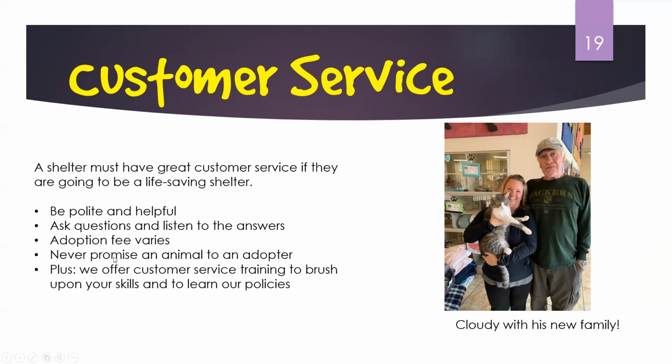Our adoption fees do vary, and never promise an animal to an adopter. Between when an animal first comes in as a stray and being placed out for adoption, there's a lot of wiggle room and a lot of things that can happen. So just don't ever promise an animal to an adopter. We also do offer customer service training about every quarter, just to brush up on your skills and also learn our policies and see if anything has changed.